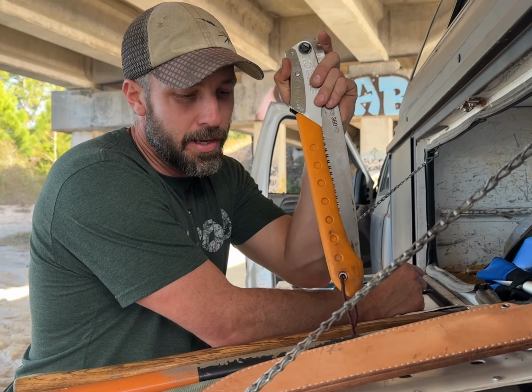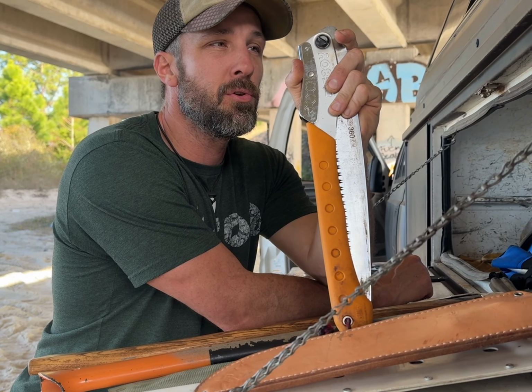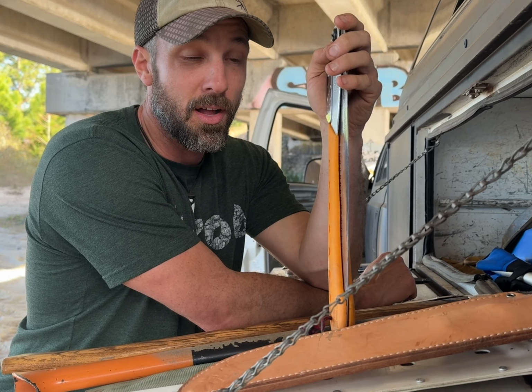So a saw is much, much safer, really efficient to use, especially if you're trying to gather firewood. So for that reason, I like a saw a lot.